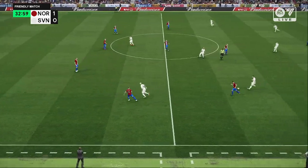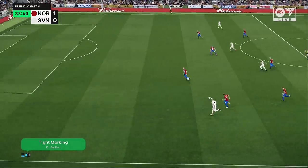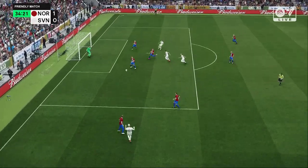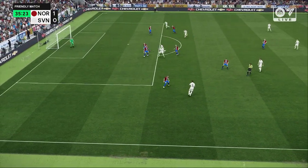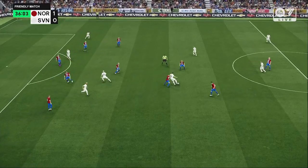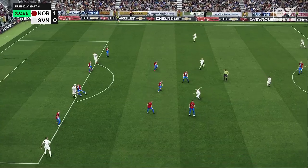Shifted upfield. Kurtic. And it's Kurtic. Can he latch onto this? And he's there to clear it. Out to the left it goes. And the two sides separated by the game's only breakthrough moment to this point. And the score is 1-0.